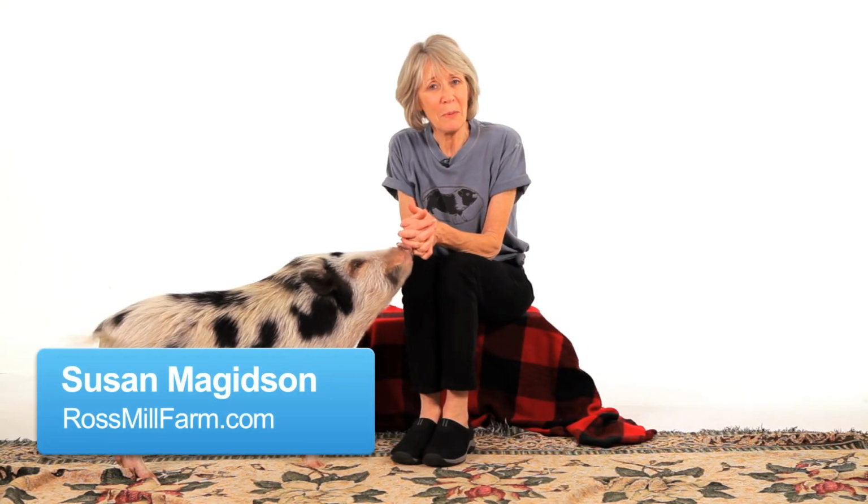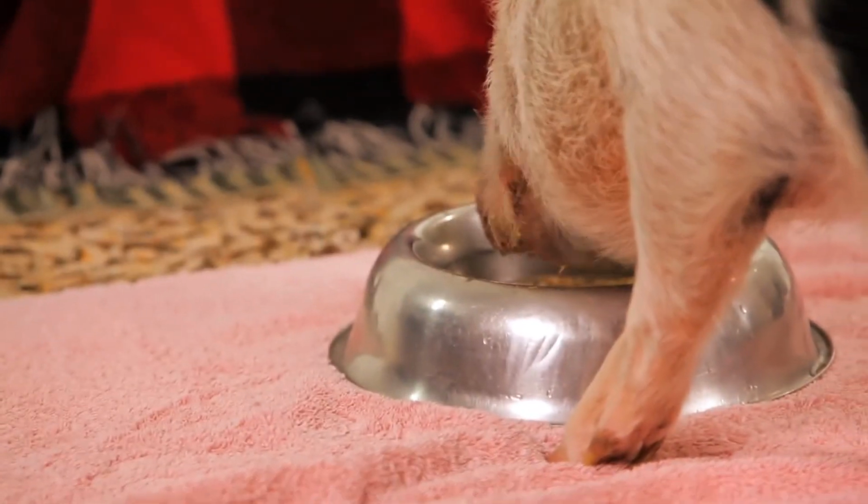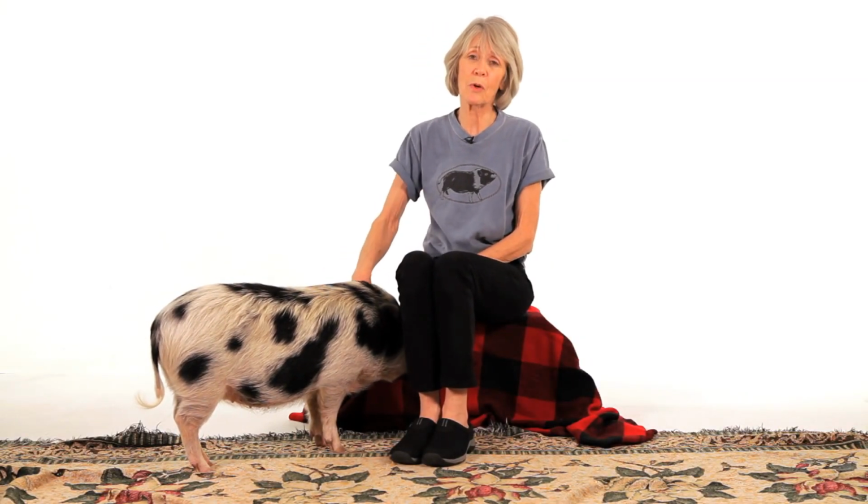If you're looking for a pet pig and you want to adopt, you can go to the Pig Placement Network's website. There's applications there, and there's lots of information that you should read before you fill out that application. We want to be sure that your home is zoned to have a potbelly pig, that you own it, so you don't have any landlord problems. We also want to be sure that you have a veterinarian that's going to be able to take care of them.